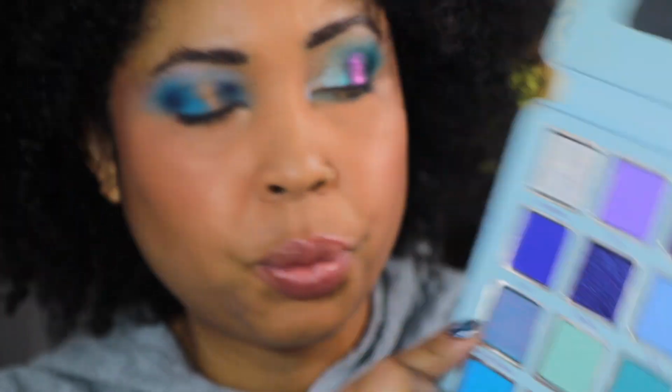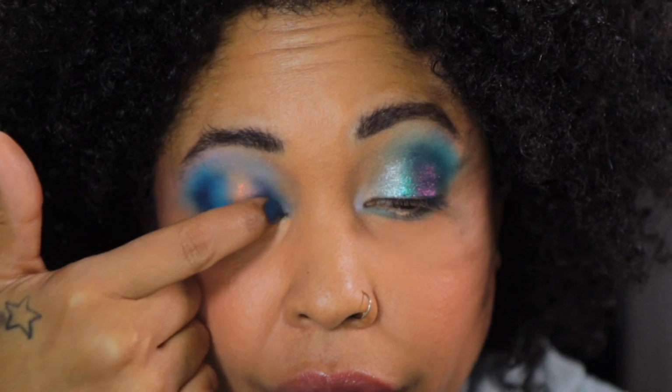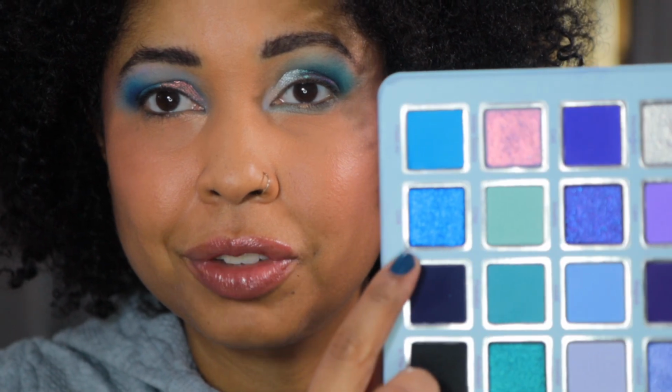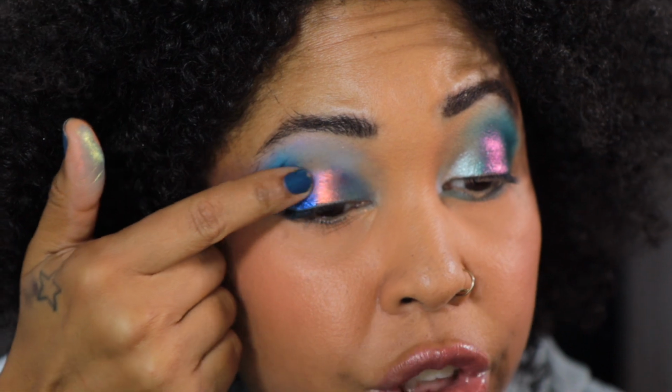So we're gonna do two blues, y'all. We're gonna do two shimmers again. We're gonna do Winter Solstice. So I'm gonna kind of cover up the whole point of the halo, but that's okay. Oh, this is pretty. I love shades like this. And then we're gonna do Chill. Look at Chill. Ooh, Winter Solstice will probably look really beautiful over Chill.